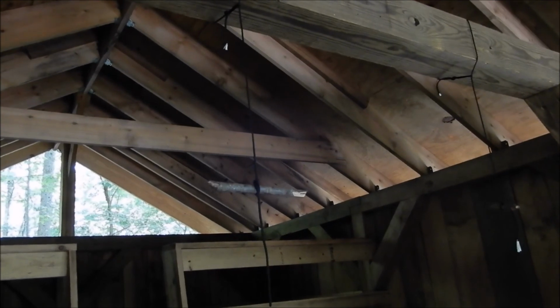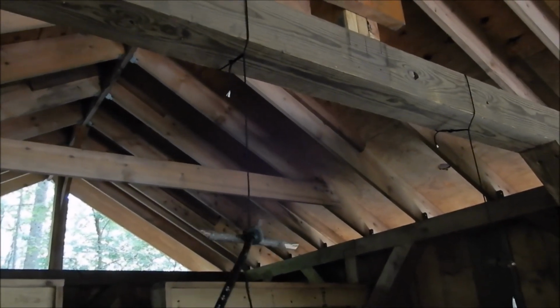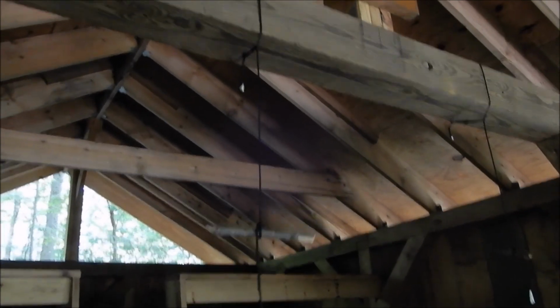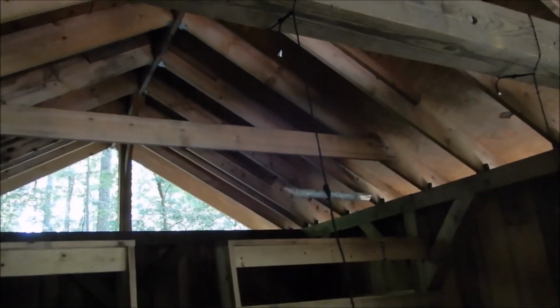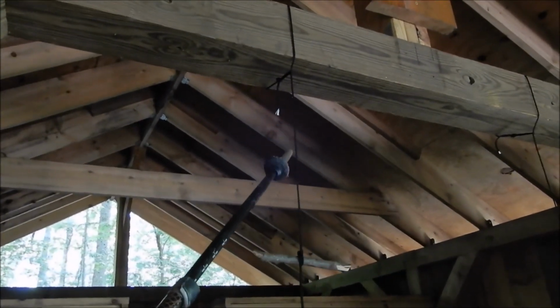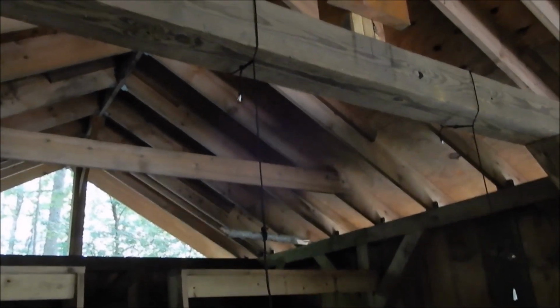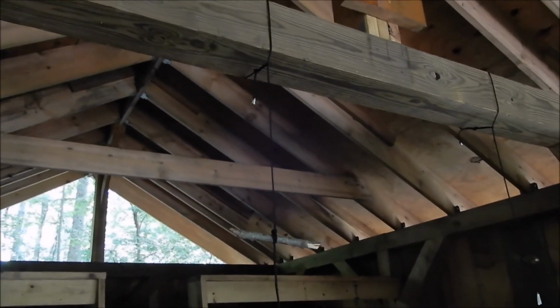Okay, I'm all packed up, getting ready to head out. In case you're wondering what this little thing is here, you'll see those at all the shelters. Sometimes they even run them through cans, and it's to keep mice out of your pack. You can hang your pack from those things.